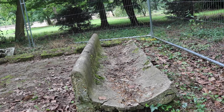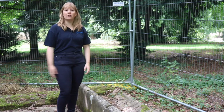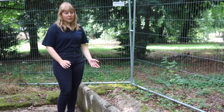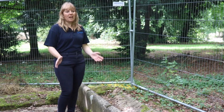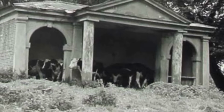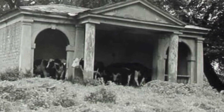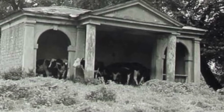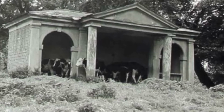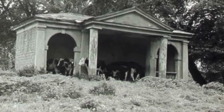So what I'm standing next to is one of a pair of cattle troughs that are located at either side of what's left of the Doric seat platform now. So we've got photographs from about the 1960s thereabouts that actually show what's left of the Doric seat in use as a cattle shelter. So at that point it still had the original walls, columns and a bit of a roof on it, and it was used for livestock essentially as a little shed or shelter for them.